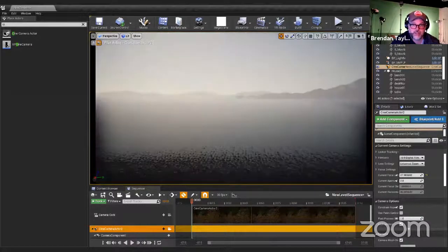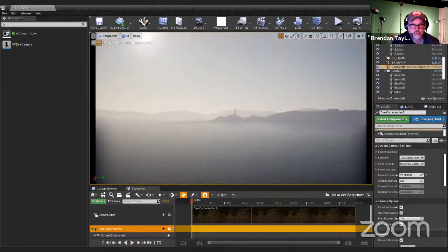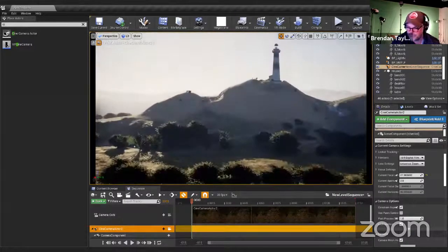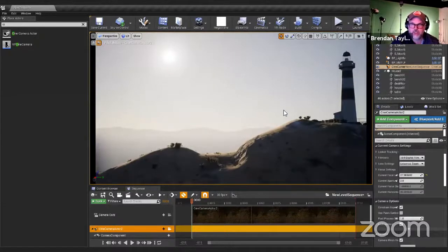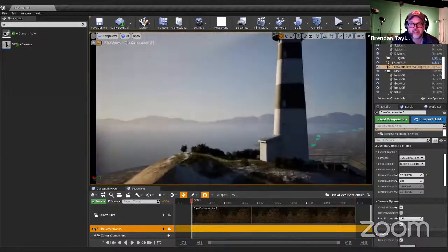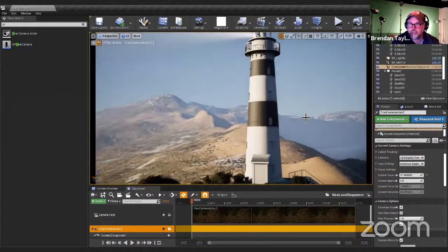So what I wanted to do with this process was create a real location. The task I gave our artists, we had 2 artists on this, was to create a real location based only on Google Earth and images you found on the internet. What a strange thing to ask people to do. But the reason is that this is a location I have been to. This is Cape Campbell, New Zealand.